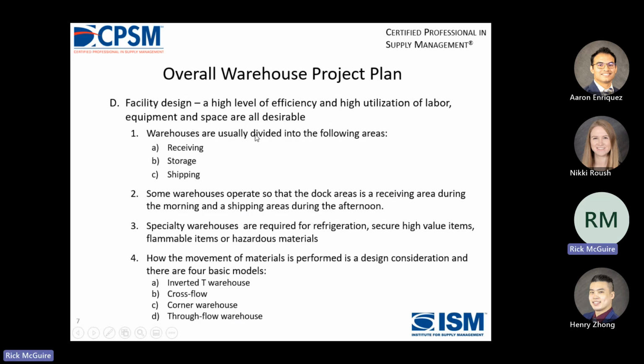Facility design. A high level of efficiency and high utilization of labor, equipment, and space are all desirable in a warehouse. So you're usually dividing warehouses into these areas: receiving, storage, and shipping. Those three main areas. Some warehouses will operate so that the dock area is a receiving area during the morning and a shipping area during the afternoon. Now, the old PDC down in Renton, that's how they used to operate because they only had a limited number of docks.